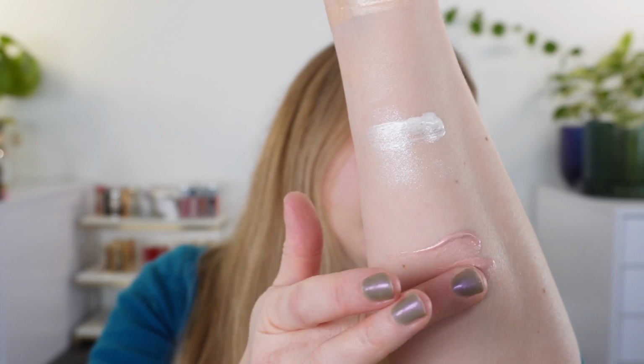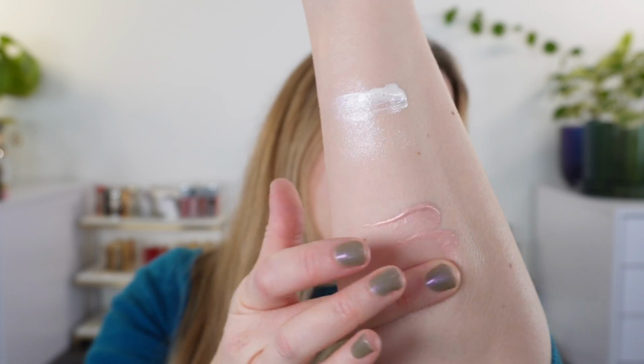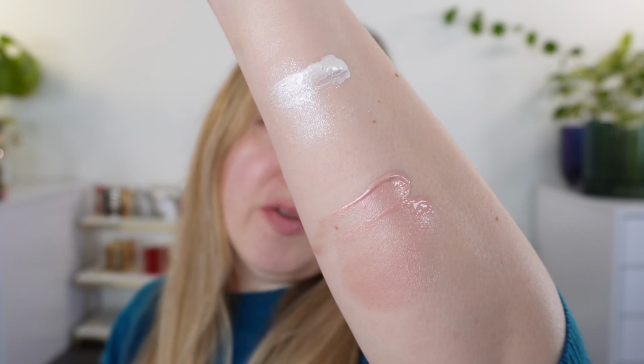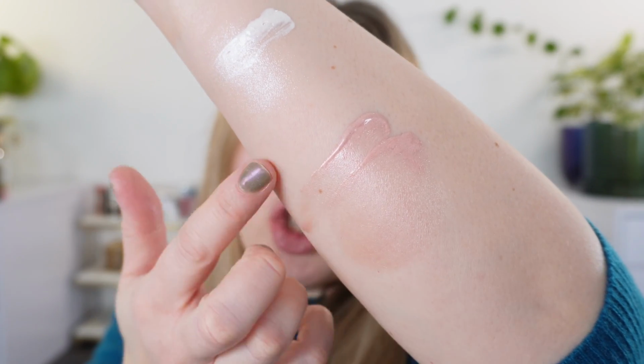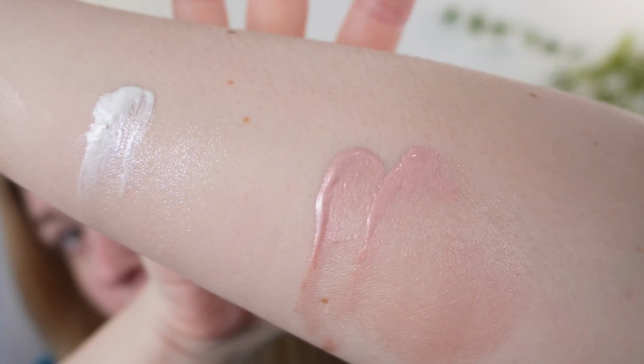Now there are 2 pinks in this collection. I picked up the lighter of the 2 pinks. The deeper one is going to be very well suited for blush. This works as blush for very fair skin, but it is on the lighter side. So you can see that the pink is going to be shimmery, but it's not glittery, whereas you can actually see glitter in the Pearly shade.